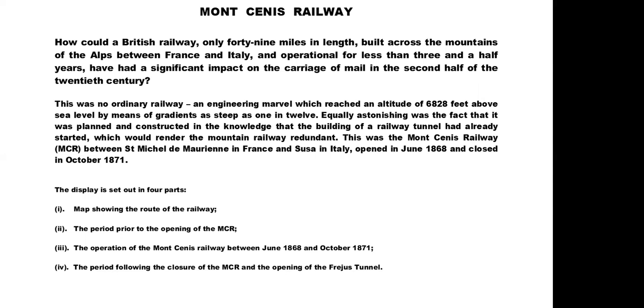It was in fact something of an engineering marvel because it had to rise very high up, and there were gradients as steep as 1 in 12. And the other thing, of course, is that this was planned and constructed at a time when the building of the railway tunnel had already started. So they were building a tunnel through the mountains, knowing that ultimately this lovely little mountain railway would be redundant. We'll come to that later on in the story. So this was the Mont Cenis Railway. It operated between Saint-Michel de Maurienne in France and across to Susa in Italy, and opened in June 1868 and ran up to October 1871.